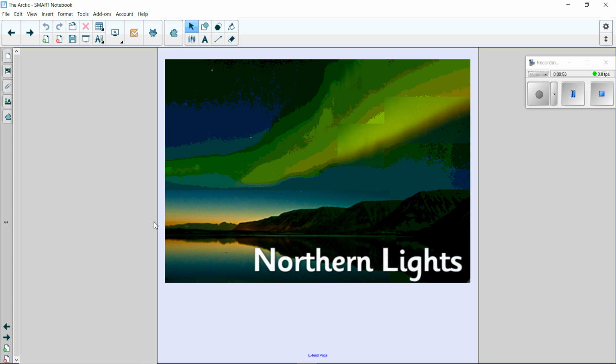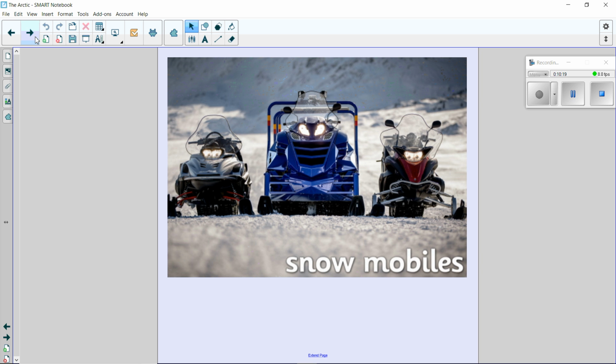Now these are the Northern Lights. So in some countries in the Arctic Circle you can see the Northern Lights in the sky, and it's very, very beautiful, isn't it? And I've put you a video of some Northern Lights on the PDF document for you to watch. Now here are our snowmobiles. Can you see they look a little bit like jet skis or quad bikes? And they glide along on the snow to help people get around. I think going on them would be lots of fun, wouldn't it?